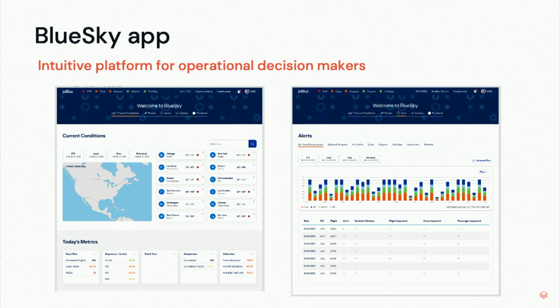What are the current weather conditions at different stations? What are the real-time metrics of our operation to better understand utilization rates and on-time performance to identify the health of our network? And then on the other side, we have our alerts tab, which is really taking in that 48-hour prediction window to identify what are the alerts and categories of alerts that could affect the operation. Again, providing that better situational awareness for the teams.